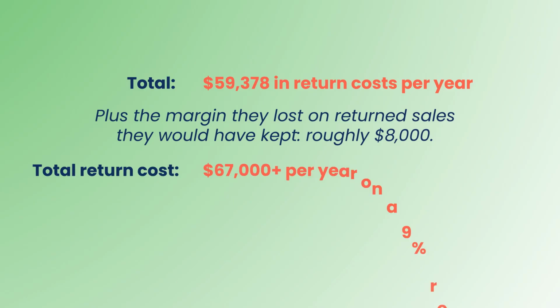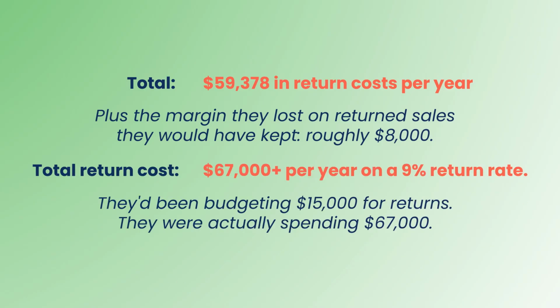Total return cost is $67K per year on a 9% return rate. They've been budgeting $15K for returns. They were actually spending $67K. When we allocated return cost per unit sold, it added $2.68 to their delivered product cost. That's $2.68 they'd never been counting.